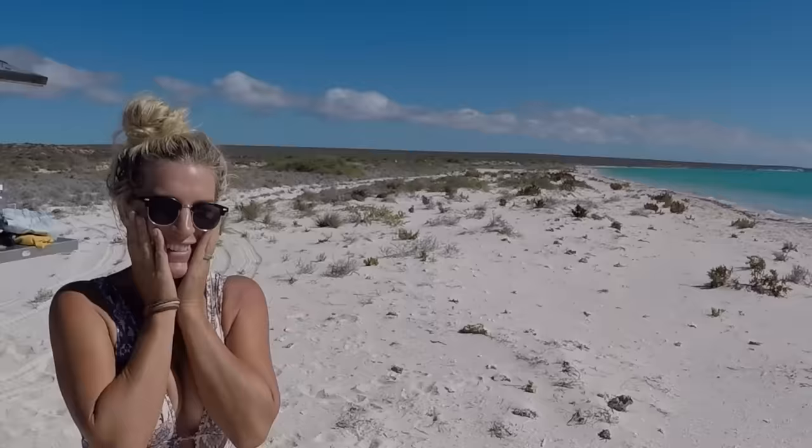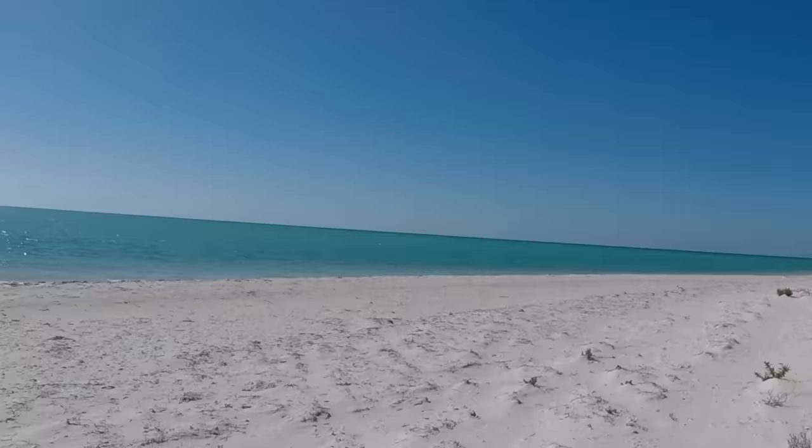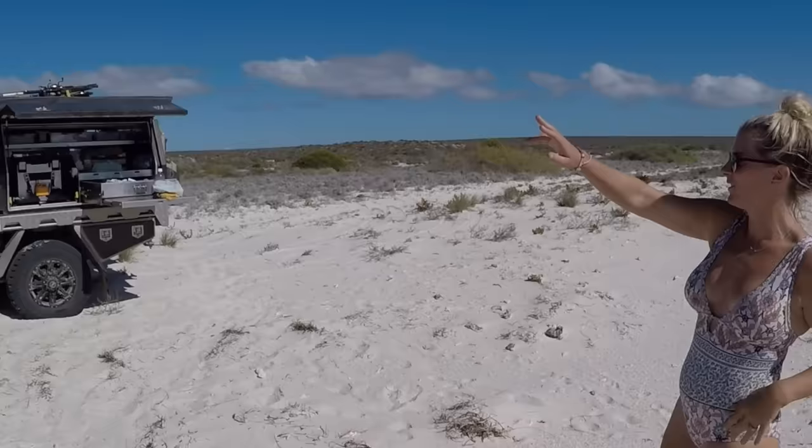We like had a pretty damn good spot last night. But wow. Oh, it's so good. Look how flat that water is. It's crazy. Like, set the swags up right here, I reckon, under the awning.